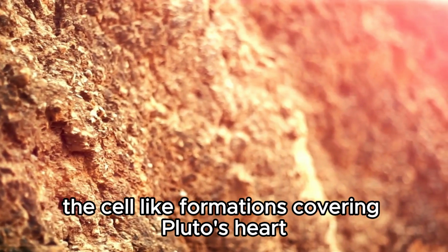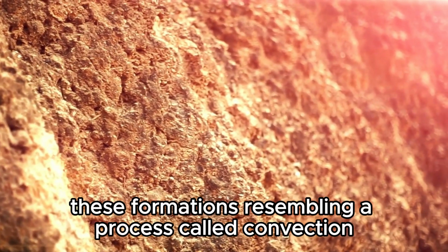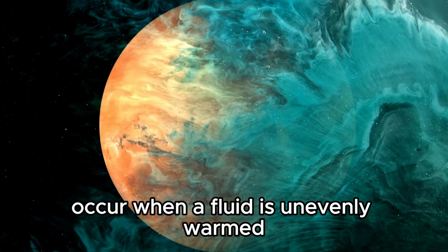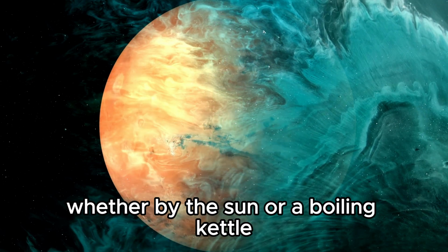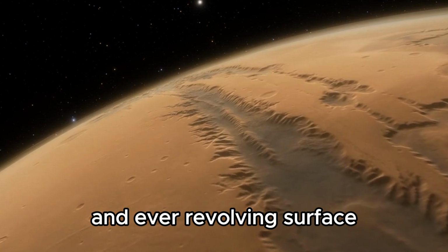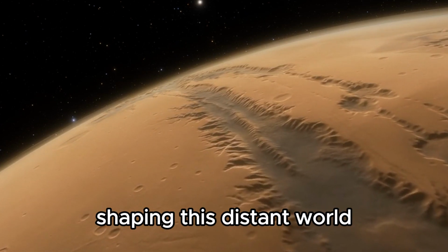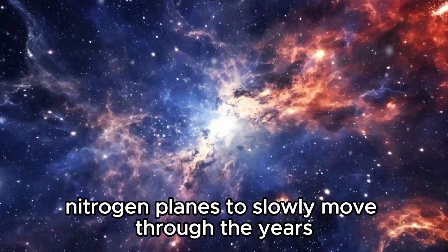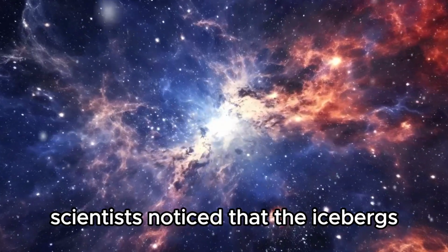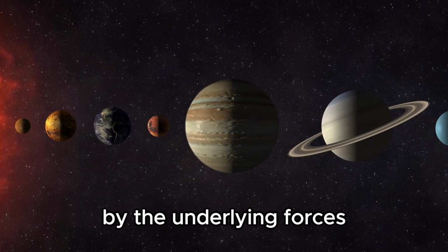The cell-like formations covering Pluto's heart also reveal information about the planet's geological processes. These formations, resembling a process called convection, occur when a fluid is unevenly warmed, whether by the sun or a boiling kettle. This convection process is believed to be a signature of Pluto's dynamic and ever-revolving surface, shedding light on the complex interplay of forces shaping this distant world. This causes the frozen nitrogen plains to slowly move through the years. By closely examining the images, scientists noticed that the icebergs tend to gather around these convection cells and are likely being pushed to the edges by the underlying forces.